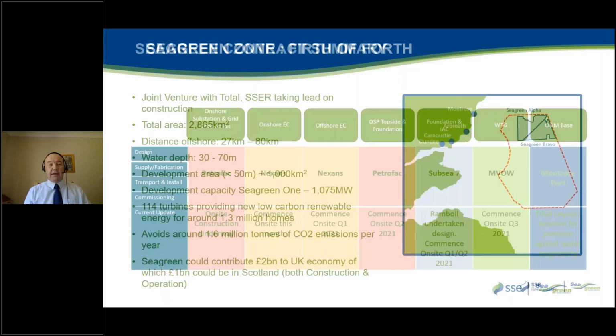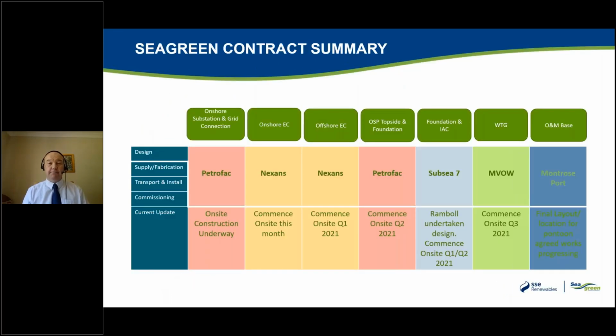I think if we move on to the next slide, if that's okay. So in a Seagreen context, this slide tries to capture quite a lot in one slide, so I apologise. It's difficult to get lots of information and present it in a way that people understand. So the slide basically goes from the layout of an offshore wind farm through the process.